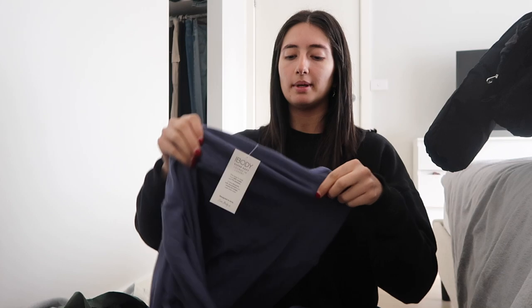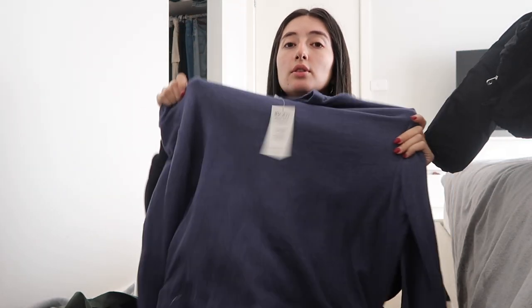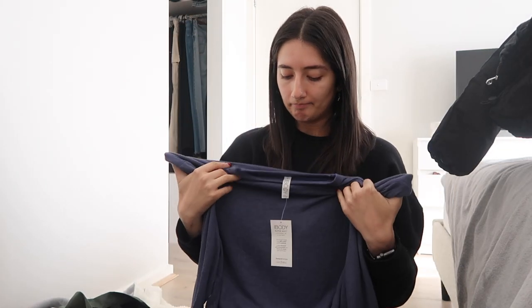These next two things, I definitely didn't need them, but I really wanted some loungewear that weren't trackies, and a big jumper, because that's what I live in. So I got this nice blue set, and they were $20 each, and they just feel so soft. And yeah, so that's what I got. I got this top, and then I got these pants.